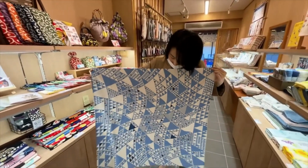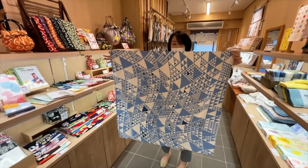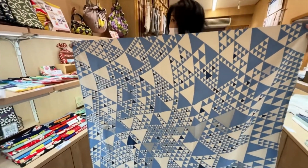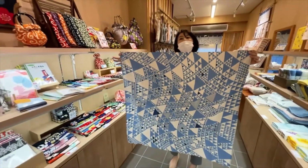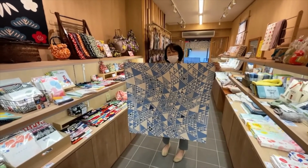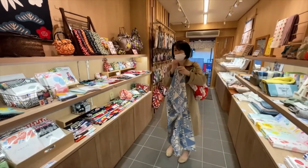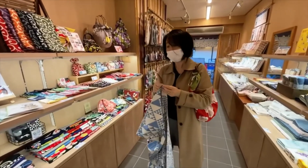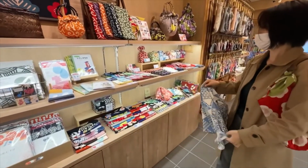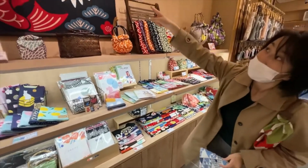And this triangular design consists of a lot of triangles, right? Triangle. Mayoke. Yes, Mayoke. So this represents fish scales, and we believe this design protects people from evils. A lot of meanings. Yes, so traditional design has a lot of meanings. Yeah, it's so interesting.